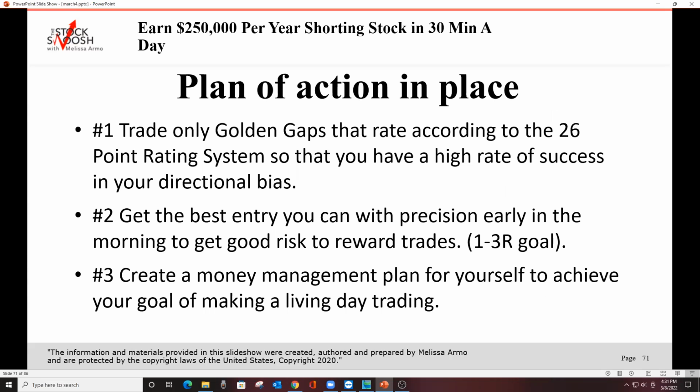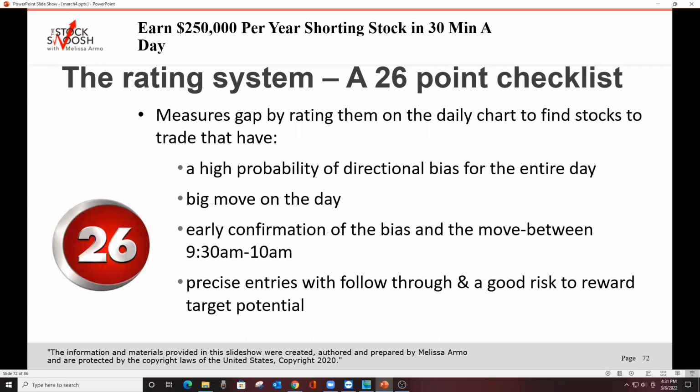And again, if you're trading this year and you're losing money in the last 2.5 months, you have to stop what you're doing and get a plan of action in place. Just pull out a notebook and say, number 1, this is what I'm going to do next. Number 2, this is what I'm going to do next. Number 3, by April 1st, I'm going to do this. And that will help you do it.